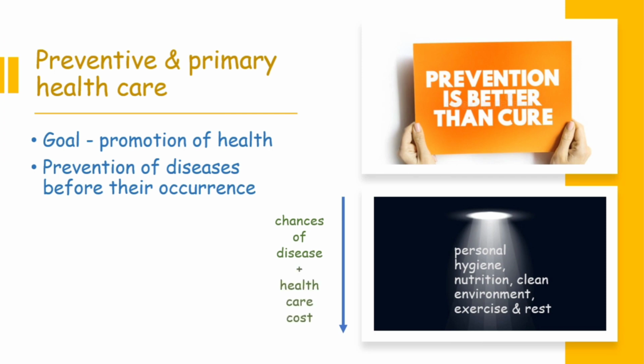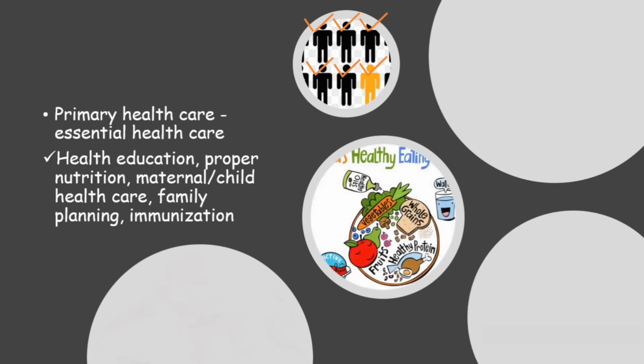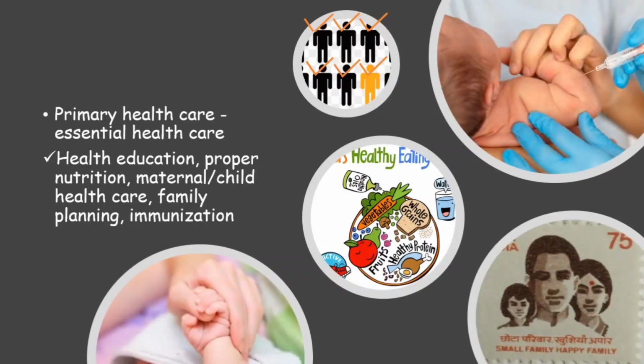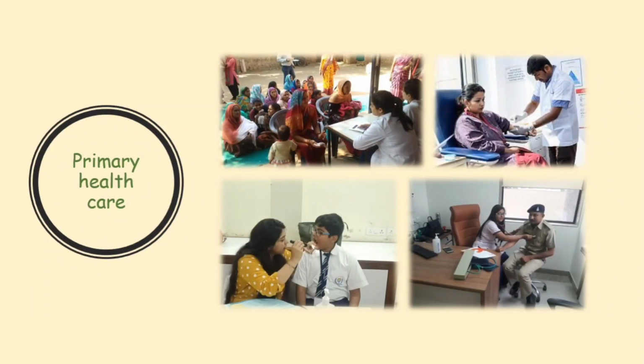Primary healthcare is the essential healthcare which focuses on improving the health status of not only an individual but an entire population. Added to that, it also focuses on health education, proper nutrition, maternal or child health care, family planning, immunization, control of disease, etc. Different kinds of services under this category are school health services, occupational health services, services in physician's office or nursing centers or community centers, etc.